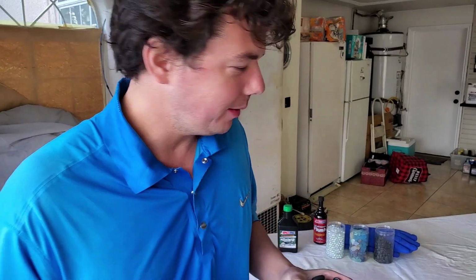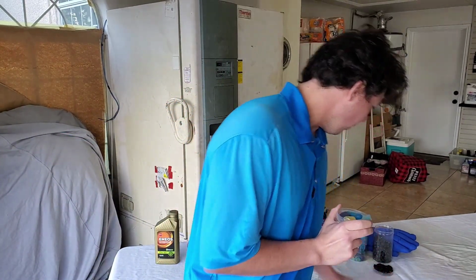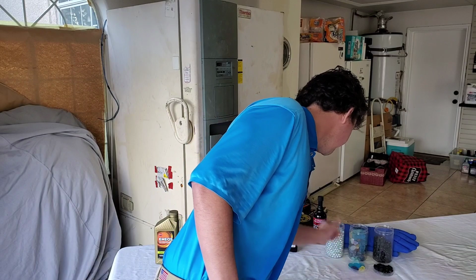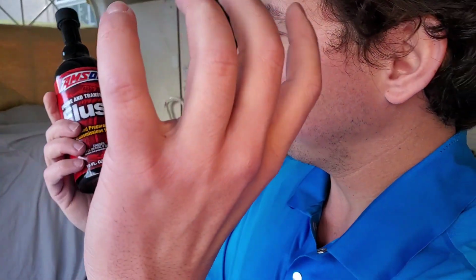So you might be wondering, damn, why is my car running like a pig? Well, the reason why it runs like that is because all these little molecules basically got thick and burnt, and now it's stuck inside your motor. So you say, well, how would you take care of that? Oh, that's an excellent question. You would use the AMSOIL Flush. This right here is proprietary detergent that goes in your crankcase.